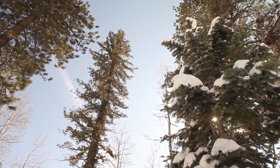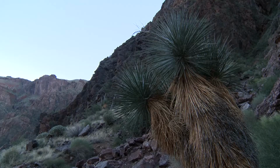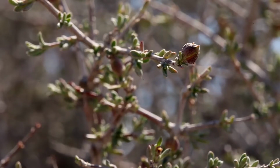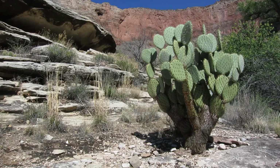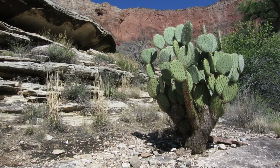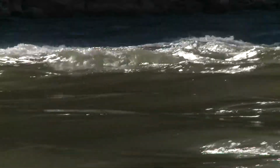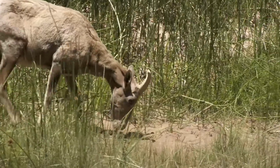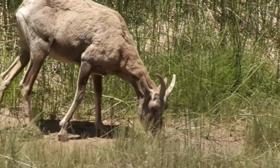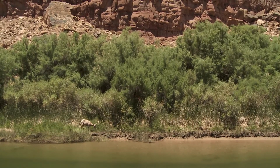You leave behind the forests, which are more typical of the rim environments, and you enter into a landscape filled with blackbrush and cacti, plants that are more typical of and adapted to a desert environment. Traveling further into the inner canyon, you arrive at the Colorado River, and along its edge, you will find a very critical riparian habitat that extends the length of the river itself.